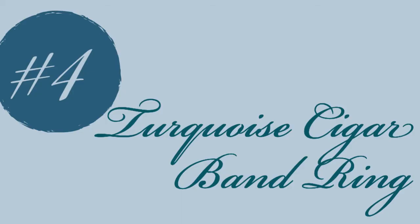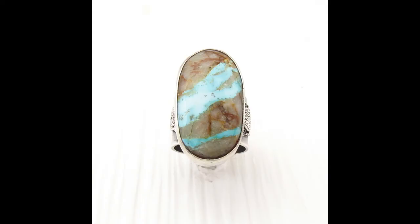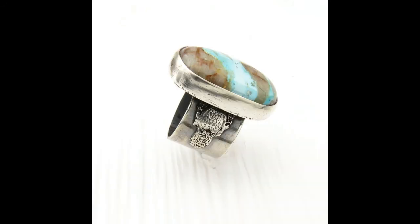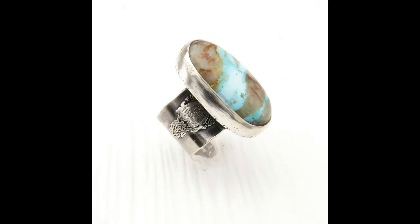Number 4, Turquoise Cigar Band Ring. This ring has gorgeous genuine turquoise. I set it in a deep step bezel setting, and the band is a wide band with precious metal clay embellishments that look just like a cigar band.